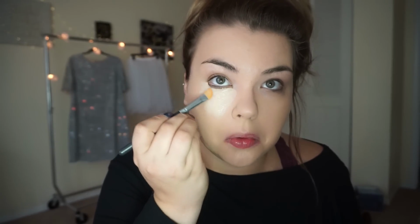You don't need a lot. It is pretty thick, but it covers everything. It just brightens you up. It's so good. Oh my god, it's so good. If you are someone with really dark circles and you have a decent amount to cover, this will do the job really easily. And it does have collagen and vitamins C and K in it, which will help with puffiness and discoloration, so that's always great.